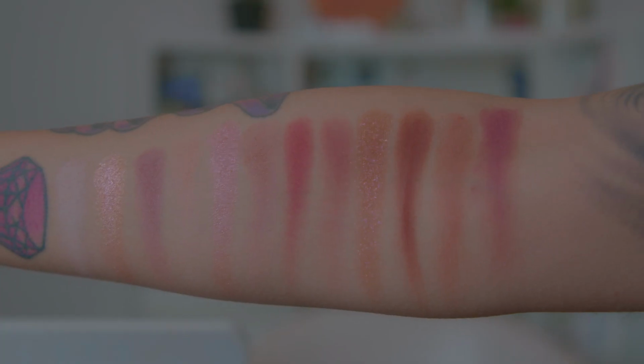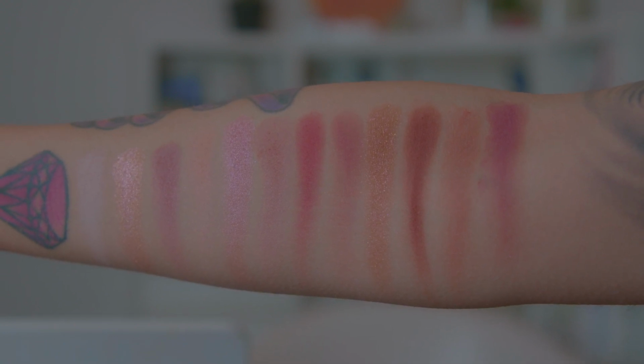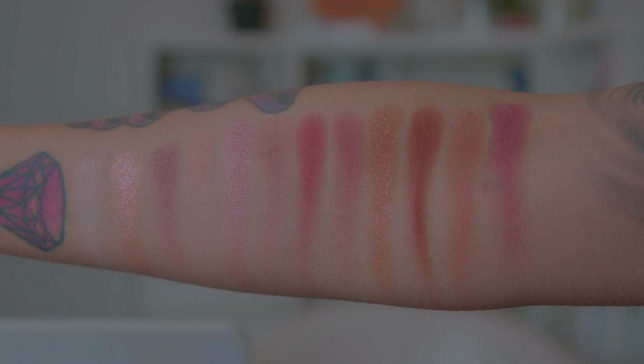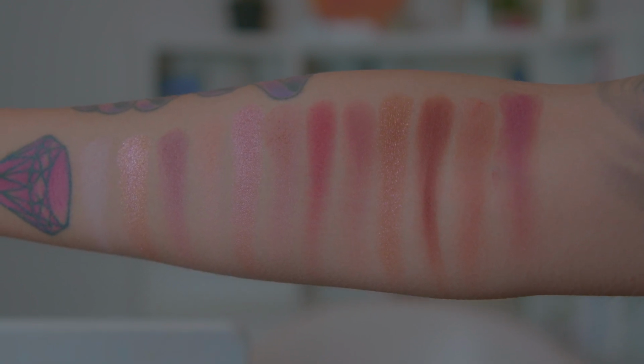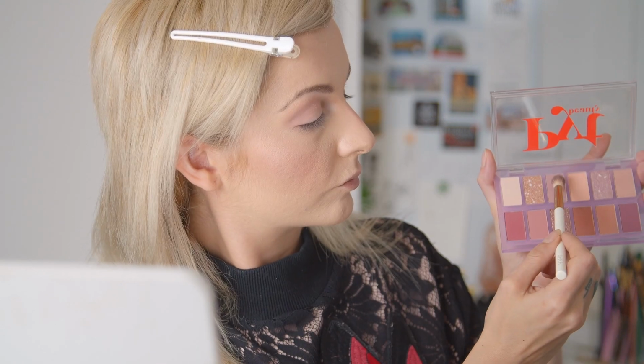So let's have a look at all of these shades. I'm going to swatch them on my arm for you guys. Now these shades don't have names, so I'm just going to show them from the top row left to right to the bottom row left to right. Now when I was playing around with this palette, I did create 2 different kinds of looks. Now the very first look I did create was pulling extremely purplish, extremely pinky. There is no other way around.